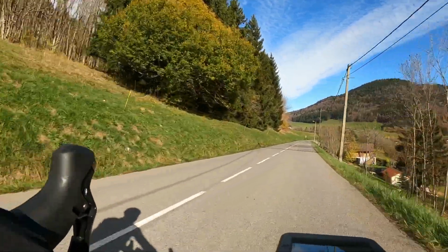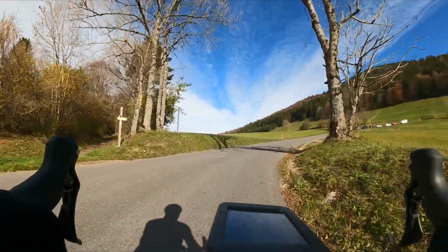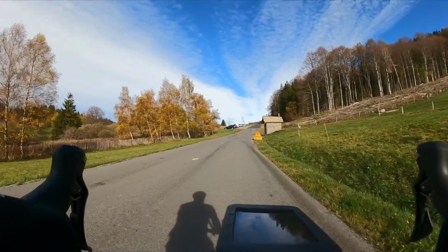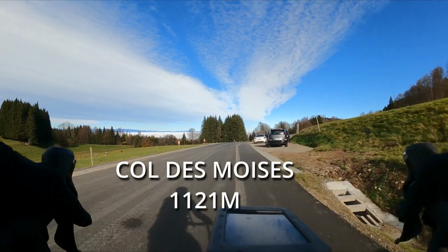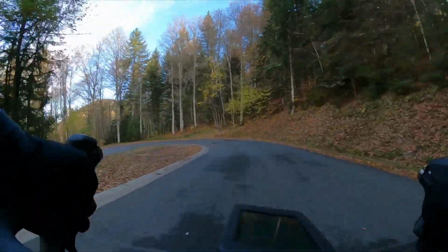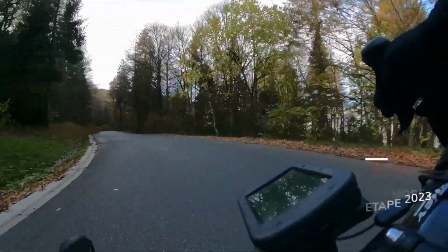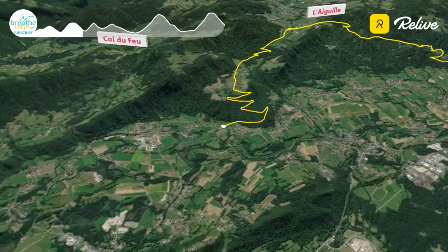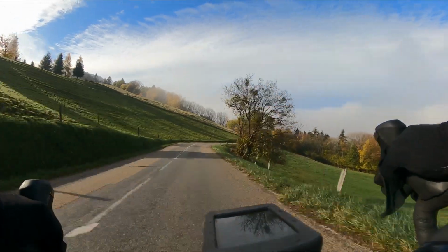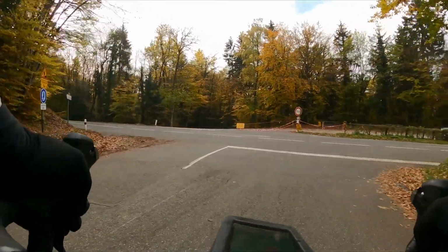After a short descent, you turn onto the Col de Moises, I think it's pronounced M-O-I-S-E-S. This is a short climb to the summit. The col doesn't even feature on the attack profile. I'll upload a full video of this descent later in the year. Out onto the main road, and a little bit further down you swing right onto the approach of the Col de Feu.